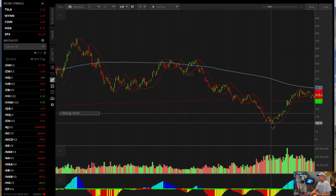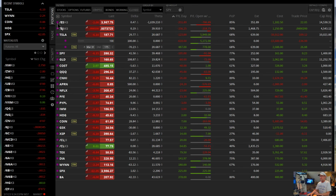Tesla actually ended up going all the way down to just about $100 a share. We were still okay in that trade because we had a nice buffer down here from the premium that we brought in from selling that 136 strike price put. So step 1, we sold the put. Step 2, we got assigned the 100 shares. Step 3 is we have been covering this trade now for a very, very long time. Several months now we've been working this trade.